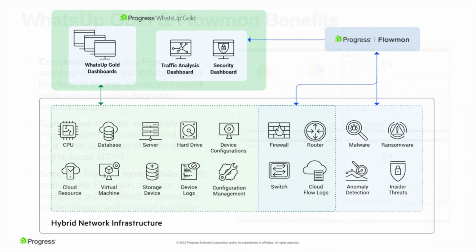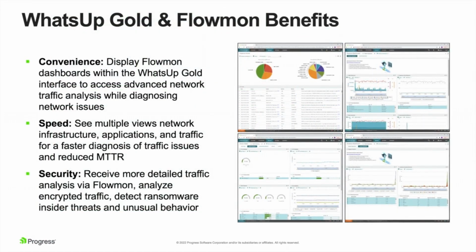Thanks, Philip. The benefits, I think we've touched on a number of times already, but it really is that the integration of these two products brings together comprehensive IT infrastructure monitoring along with network traffic visibility, AI powered traffic analysis, and advanced security features. They ensure that you have availability, performance, and security for your entire network through that single, simple, and intuitive WhatsUp Gold interface. The combination of the two delivers convenience, speed, and security.